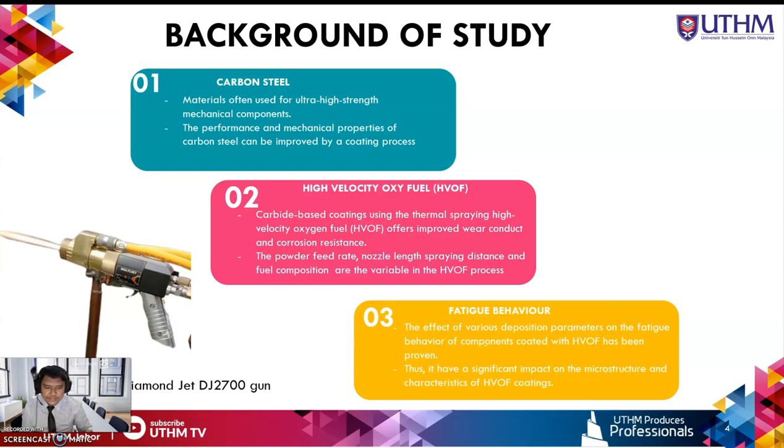And also for the fatigue behavior, the effect of the various deposition parameters on the fatigue behavior of the component coated with HVOF has been proven. Thus, it has a significant impact on the microstructure and also the characteristics of the HVOF coating. So with figure 1, we can see the Praxair Diamond Jet DJ 2700 gun.